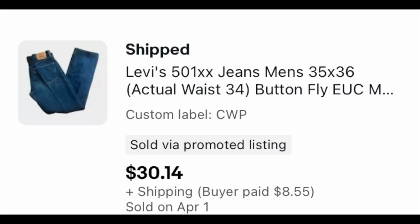It's $10. Why not? These Levi's 501 XX jeans. Keep an eye out for the 501 XX. They sell very, very well. They're going to sell all the time. Right about $30. That's where we got them. $30.14 plus padded flat rate envelope shipping.